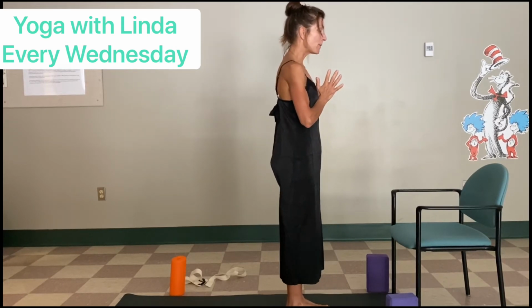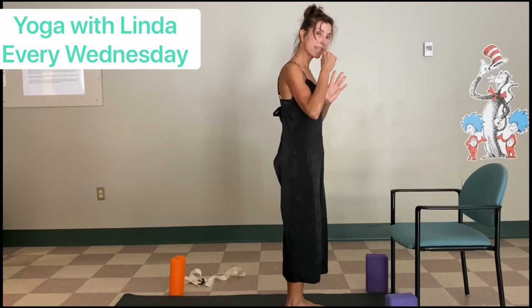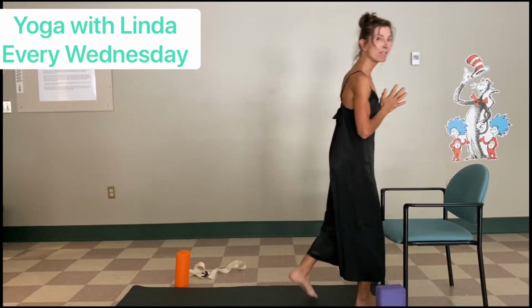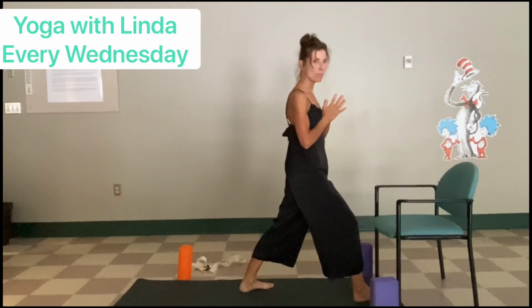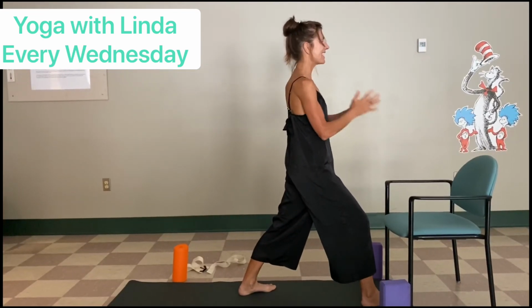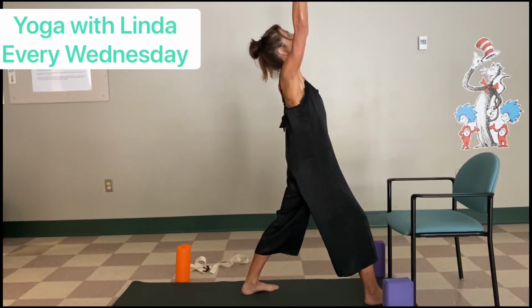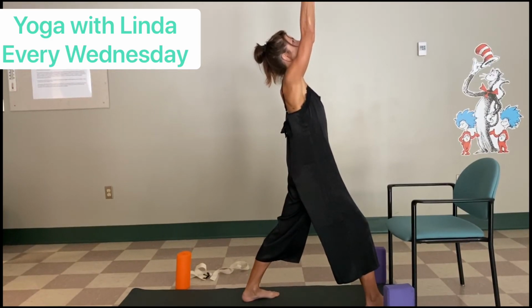So from your downward facing dog, you're going to bring your right foot in. So we're standing to start. Right foot in, left foot back. Now notice my heel is down and my left toe is curled in. Warrior one. First balance. Remember to stagger your feet if you need. Inhale. We just want to flow. We want to keep the flow going so that we're building strength and balance.